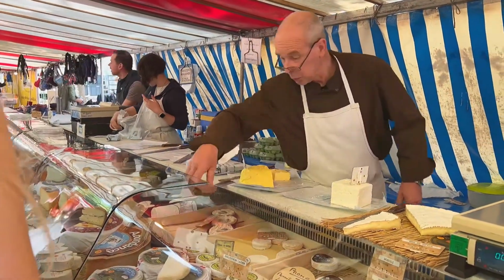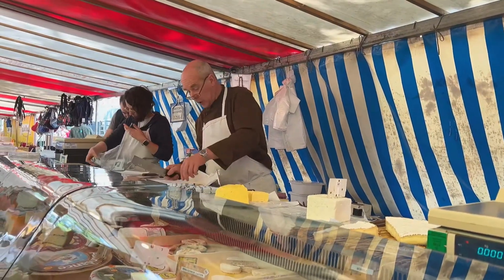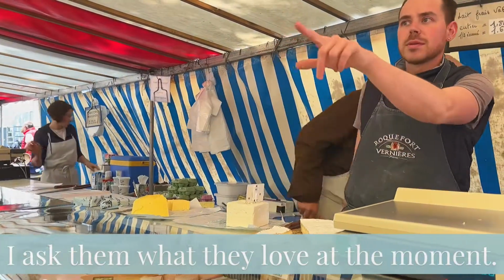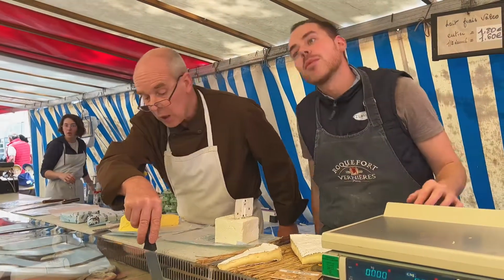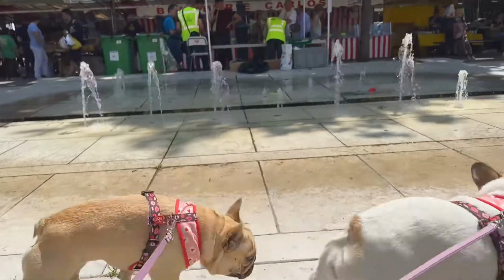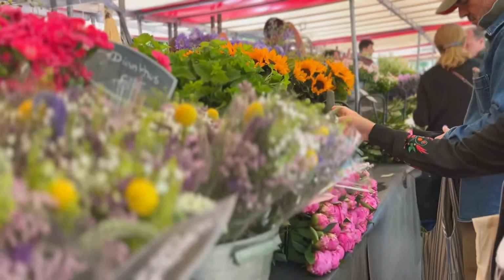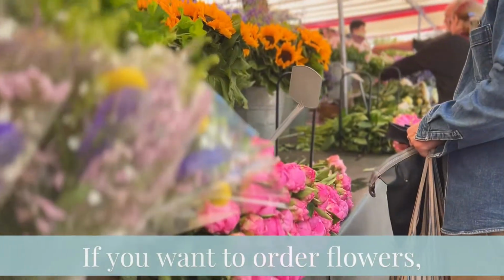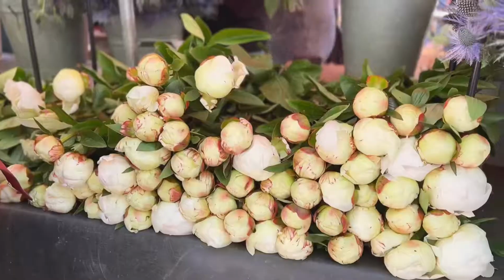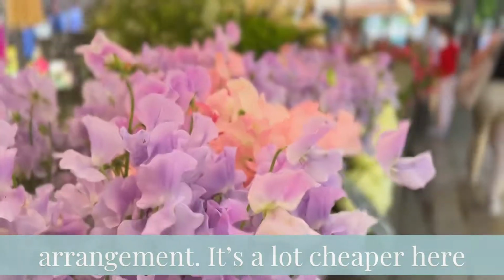Personally, at this point in my marché shopping trips, I don't show up with a lot of things in mind. I just let these guys tell me what's good at the moment, and I just roll with it, you know? They know what they're doing. And it makes the experience a lot more fun and kind of a discovery every time because I get something new. Of course, going to the farmer's market means also the beautiful flowers that they have for sale. Again, just point at what interests you and they'll make you a custom bouquet. It's a lot cheaper than the florist shops.